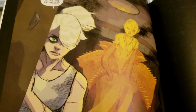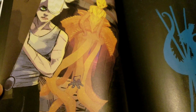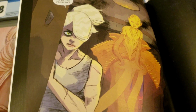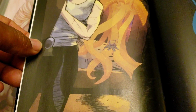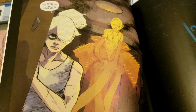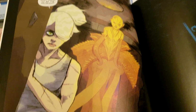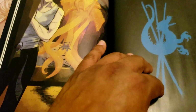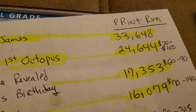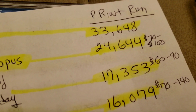The Octopus is this guy right here. Now that is the personification, that might be the wrong word, of her fear. Okay, it's a manifestation, really, of her fear. She summoned it. It is a monster, but that monster was trapped in that octopus, and this is the octopus's first appearance, full appearance. Printing for number 2, which is this book right here, cover A, $24,644. Currently going for $70 to $100 in the raw.